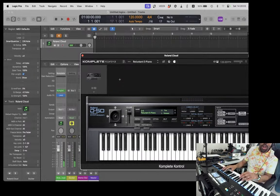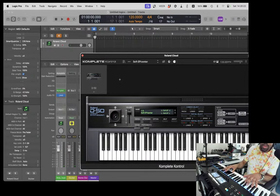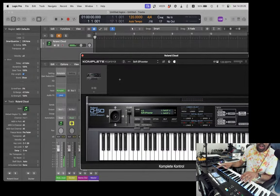With key release on an 80s keyboard. Wow. Goodness. I am impressed. Haven't played these in a while, so yeah. Soft EP Center.